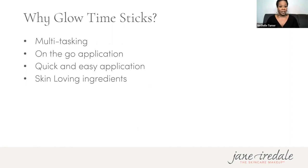Amazing with these Glow Time sticks. Quick, easy application. You'll see with the demo, I'm actually going to be using my fingers, although we sell brushes and not fingers, and she's going to be using brushes as her tool of choice. So again, multitasking, versatile, quick, easy application. And also we cannot forget, we would not have this product in our line without skin loving ingredients. Remember, our whole entire brand is built on those skin loving ingredients, high performance makeup, but also skin loving ingredients as well.